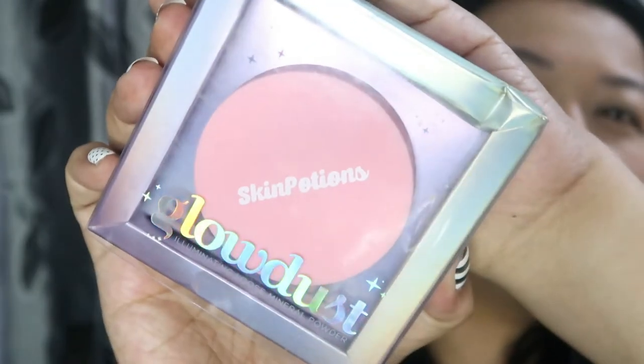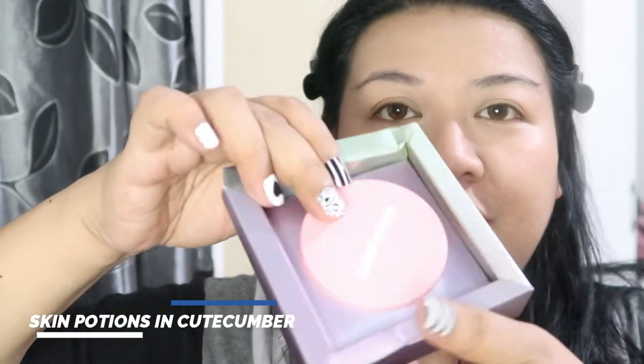And then lovies, we'll put some powder. I'll be using Skin Potions Glow Dust. Ewan ko, we'll try this one. Hindi ko pa kasi ito nasusubukan. This is new. I bought this in Cucumber. So, ganito yung tura niya.